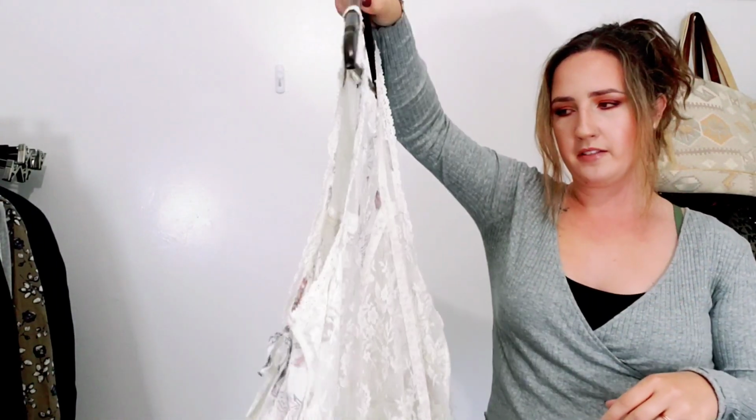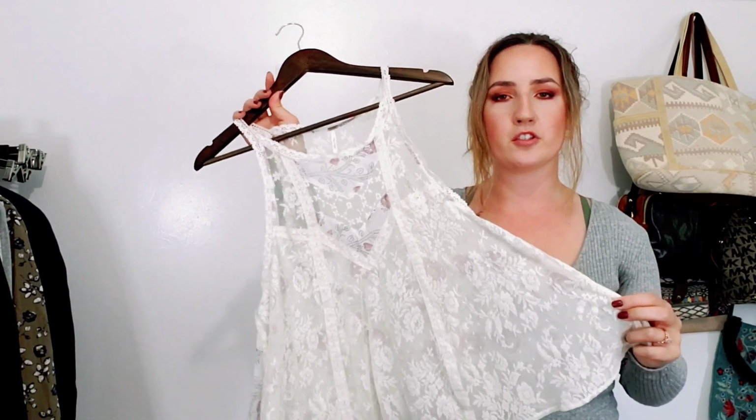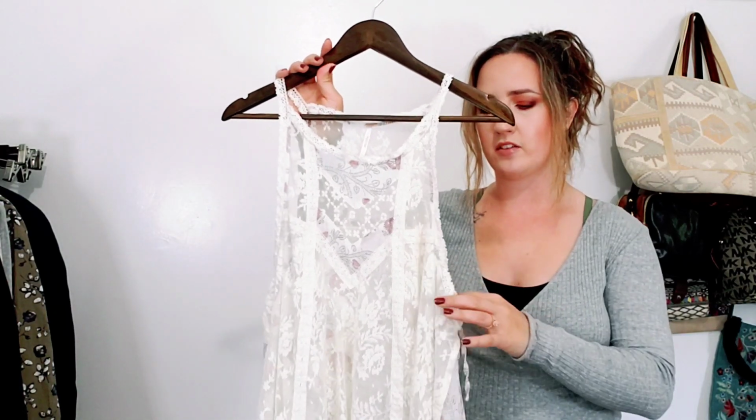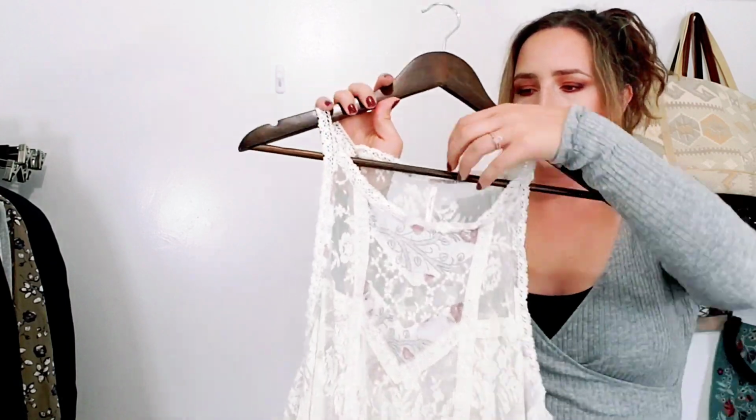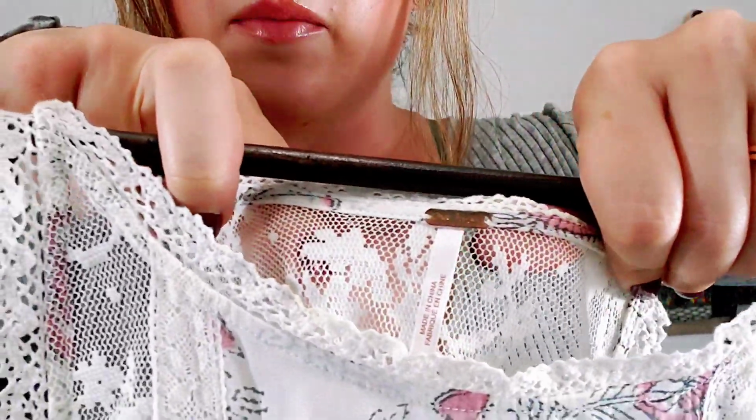I tried to look up the style for this, or the style name, and the numbers weren't pulling up. So I'm just going to kind of list it as I see it. But like I said, I just sold a top like this, and because I saw this hanging on the rack for pretty inexpensively, I went ahead and picked it up. Again, the brand is Free People.